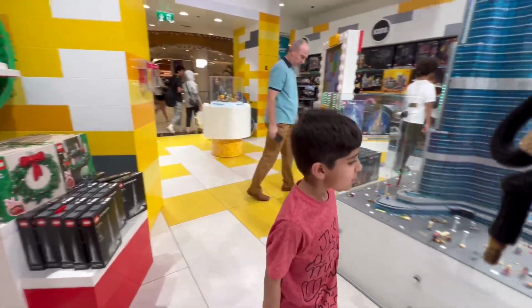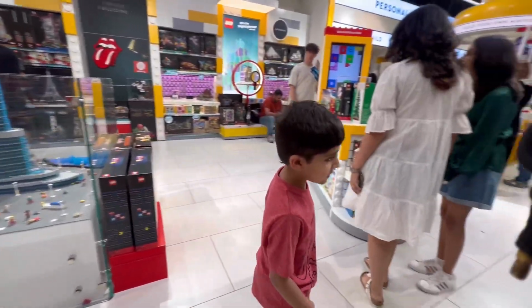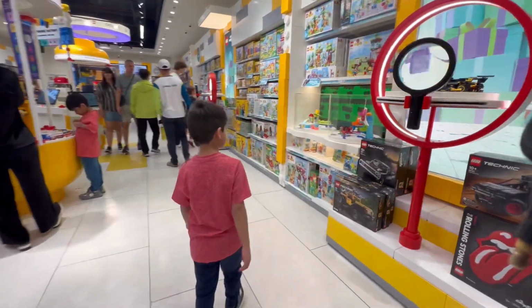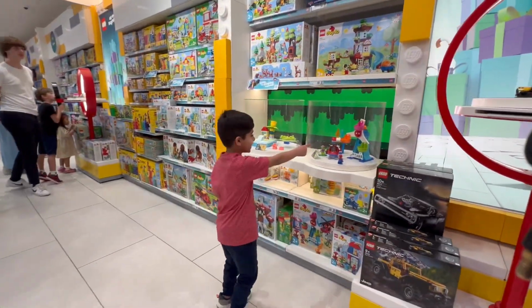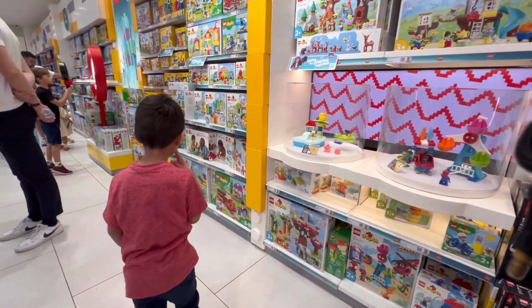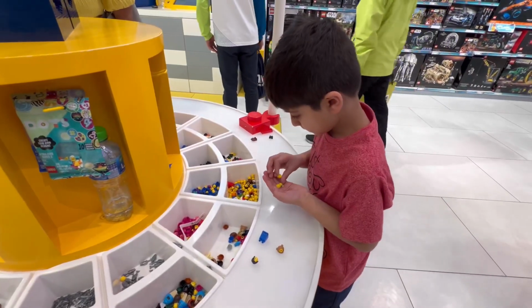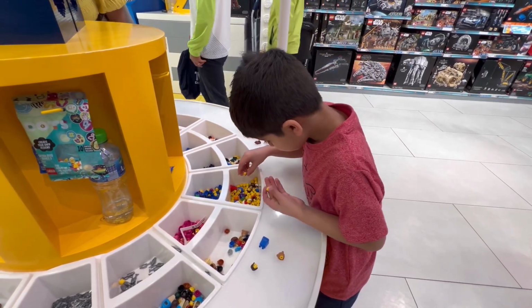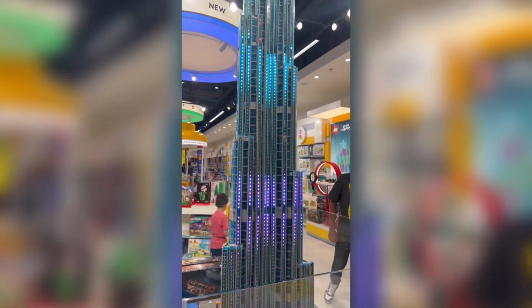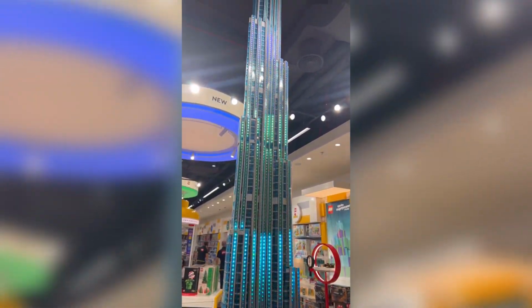And my kid found the Lego shop here, and you can see that he is so mesmerized. And I don't know how much money I'm gonna spend here because the Legos look so expensive. And they have the Lego Burj Khalifa Tower. It is beautiful.